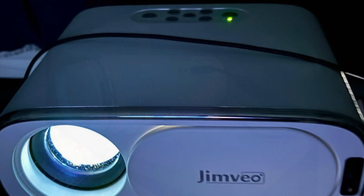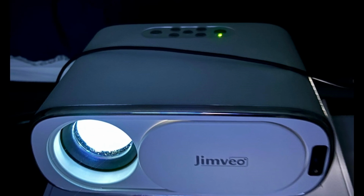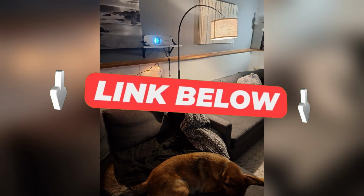So, is the Jimveo E30 Pro worth it? If you want a versatile, high-quality projector with modern features, yes, it's perfect for movies, gaming, and presentations.